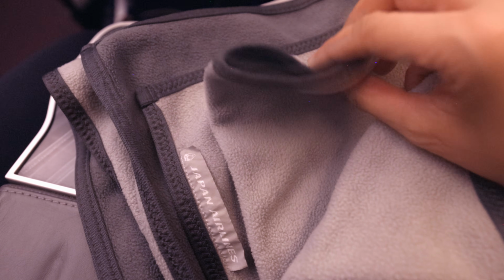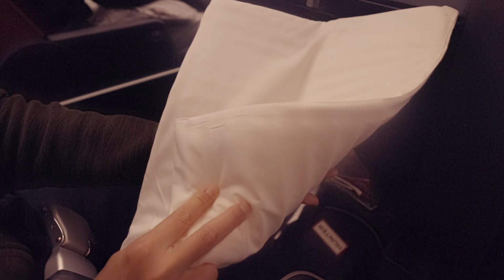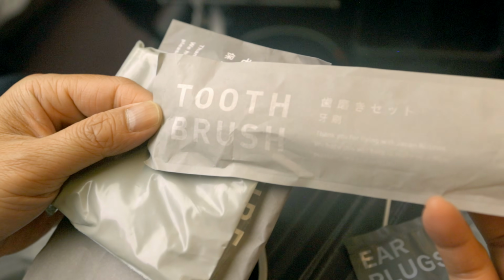But if you think the blanket is thin, then just take a look at this pillow. It is hilariously thin. What is even the point of this? Can you even call this a pillow at this point? Let me know in the comments down below what you think of this paper-thin pillow. The amenity kit itself comes in a plastic drawstring bag with earplugs, an eye mask, dental kit, and a moisture mask.